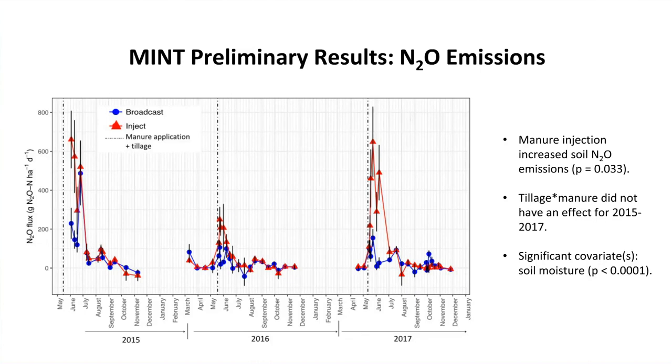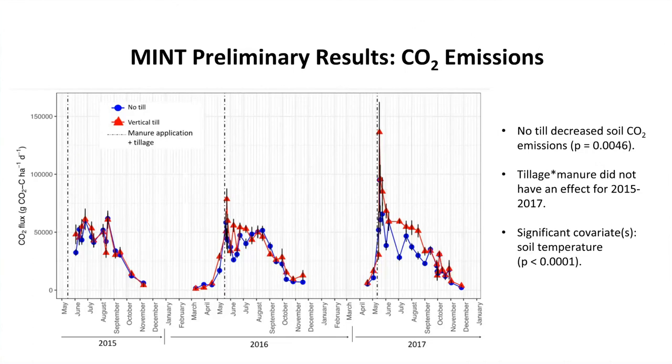Taking a step back, 2016 was a very dry year. So the nitrifying and denitrifying bacteria probably weren't quite as stimulated to undergo those different nitrogen transformations that we previously discussed. So that may be to say that manure should be getting applied at times of the year in which the soils are dry, or when it's not quite expected to rain as much.